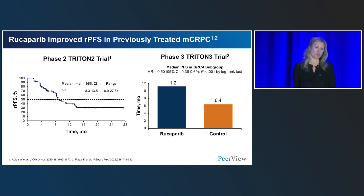Phase 3, the TRITON-3 trial, enrolled patients that had a BRCA1 or 2 mutation, but also included patients with an ATM mutation. It was rucaparib versus the control, which was docetaxel or an ARSI. This trial met the primary endpoint of radiographic progression-free survival: 11.2 months in the rucaparib arm and 6.4 months in the control arm. Note that rucaparib did not show benefit in the ATM subgroup, so the benefit was seen just in the BRCA1 and 2 subgroups.